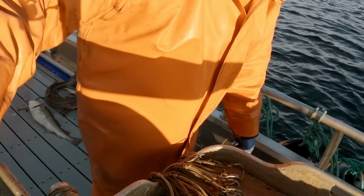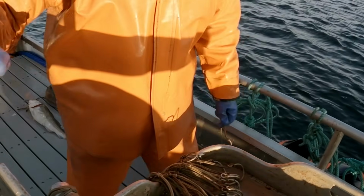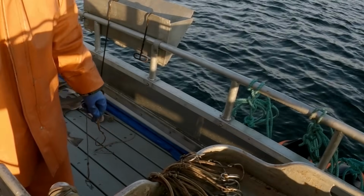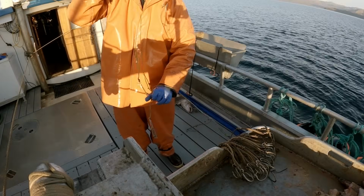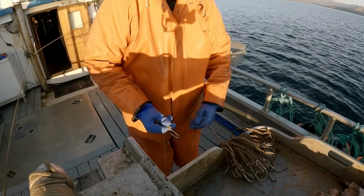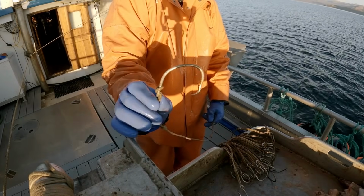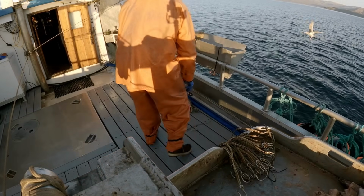Cheers. Cheers, buddy. Cheers. You good? First halibut, guys, of this set. Cheers. That hook got bent out into the servicing pile.